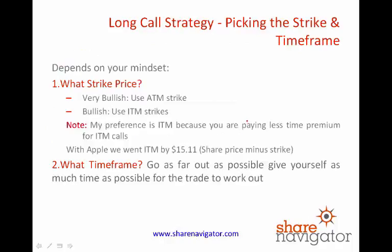So what about in general? How do you go about picking the strike prices and the time frame? Well, the strike price is down to really the degree of bullishness that you have. If you're really bullish in a stock and you definitely think it's going up, well then you could buy at the money calls. They won't cost you as much money, but you're going to pay a little bit more in time premium. But on the overall cost of things, it's going to be less.